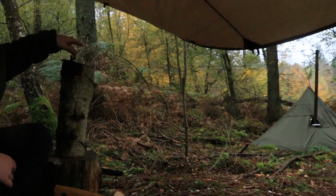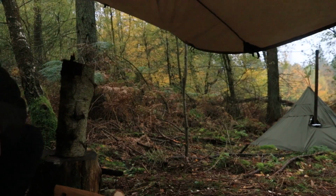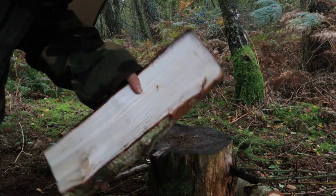So I've just got a piece of birch. I'm going to make a chopping board now. I'm going to work on that tomorrow before I make the stew.